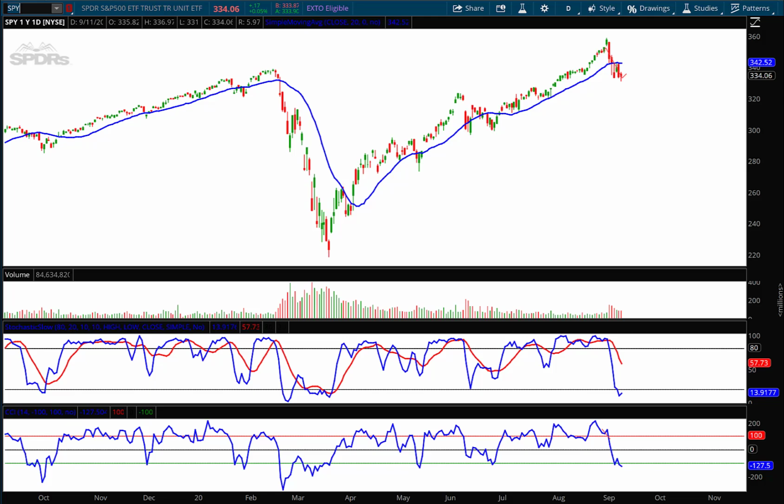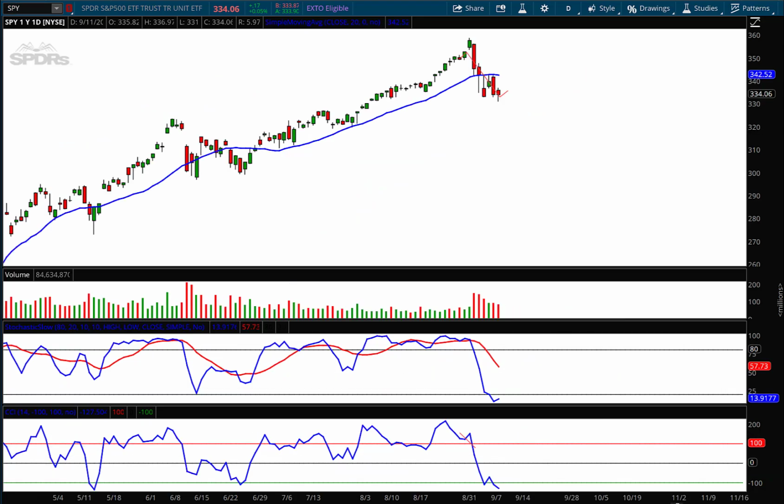I'm AJ Monty, and this is a one-year daily candle chart of the S&P index, and that's the ETF, SPY. I've left my lines on the chart from last week's report, as I usually do, so you can see the accuracy of technical analysis and how it's used as a forecasting tool.